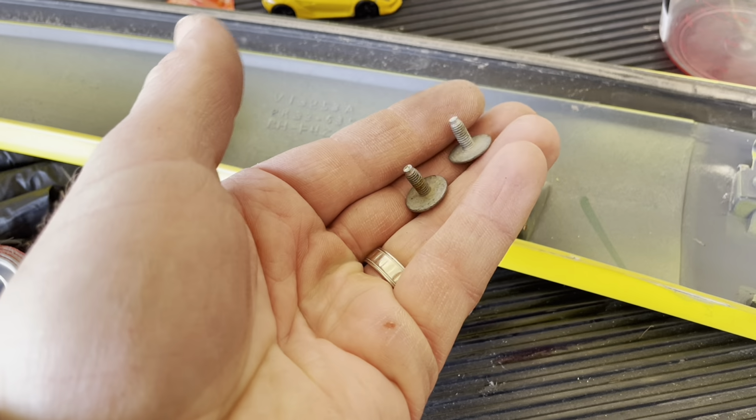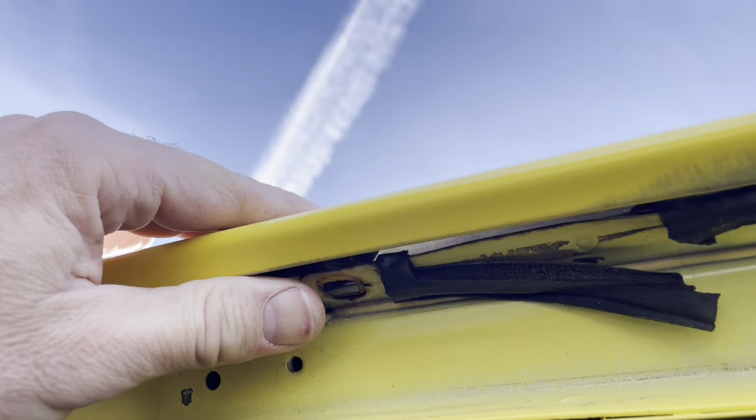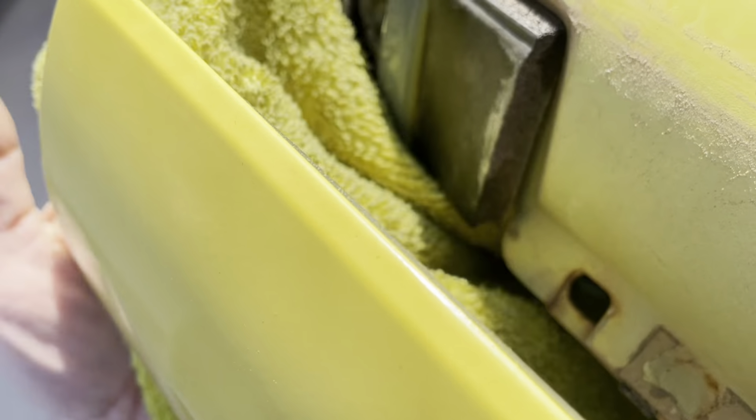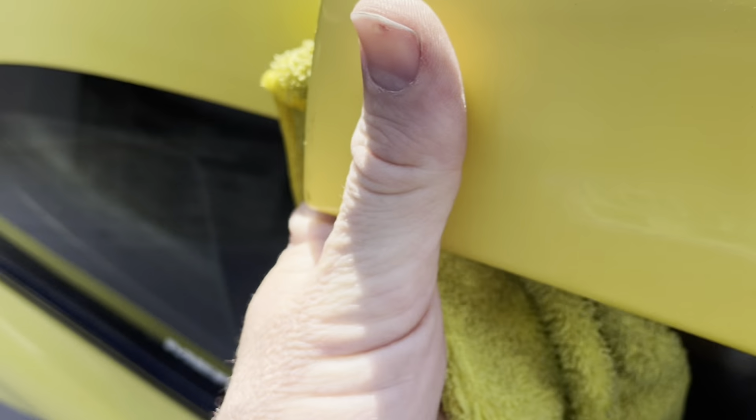So I got that stud out, and I had some hardware I'd saved from the wrecking yard and got this all torn apart. It's not fun taking all this out because sometimes it doesn't want to go back in very easily. But I cleaned it up here, and I even got this surface area ready for some double-sided tape that I can put in there, some 3M stuff here.